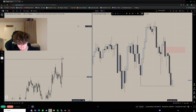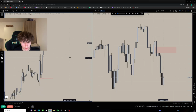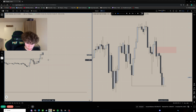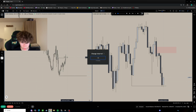Okay, got the sweep. Maybe the inversion to the downside now would be very clean. 5 minutes, 3 minutes. Yeah, the 3 minute will open right here. We probably won't catch the entry. Okay, yeah. We didn't get any entries, and our model protected was right there. But we got a... Wait, would I count this as a resweep? I don't really know.